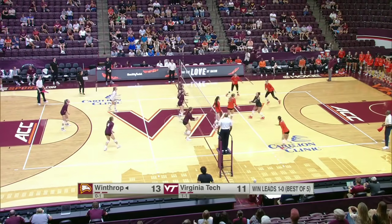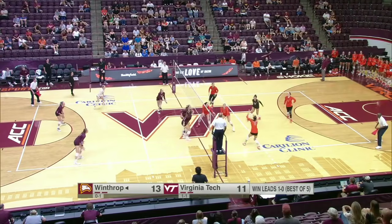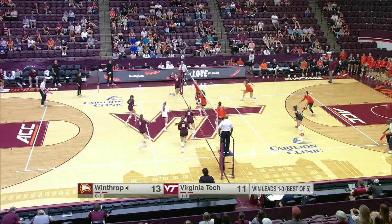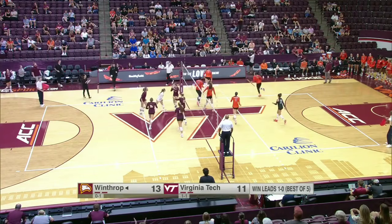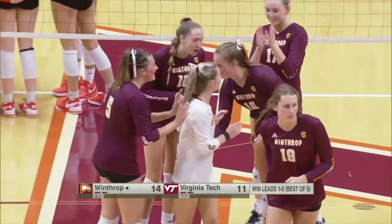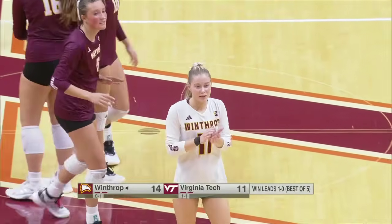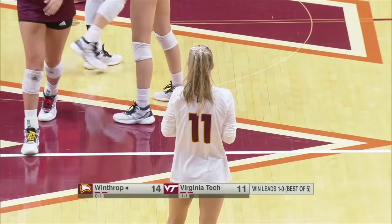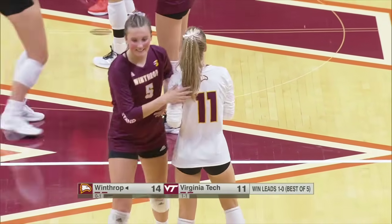Malinowski, big swing, turned away. Owen Pierce on the near side. What a save by the libero, Sophia Matthews. And it results in a Winthrop point. Point Eagles. Just a great save by Matthews, a good set, and then the big swing for the dagger for this Winthrop team as they lead it by 3.